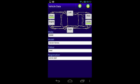This screen shows information about the vehicle. Check it against the actual vehicle and make any changes that are necessary.